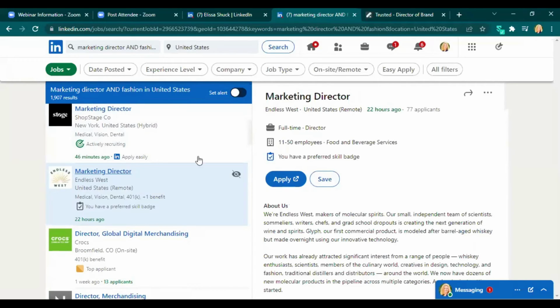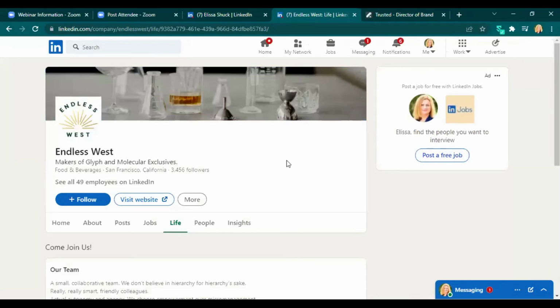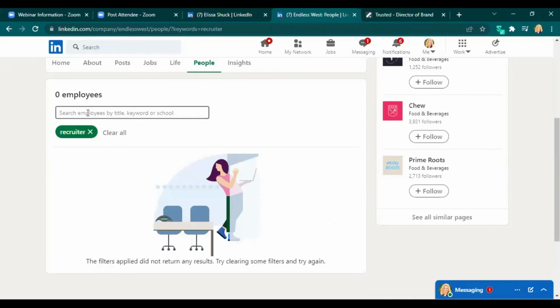What you're going to want to do is go up to here. This is a hyperlink. This will be to the company's page. You go to the company's page. You click on people. You come down here. This is a very small company. You type in recruiter. Enter. Oh, zero results. Maybe human resources.